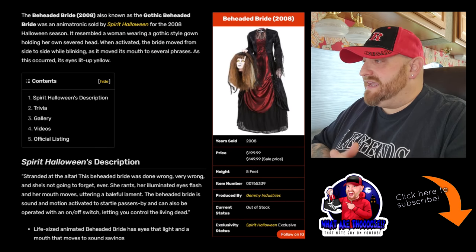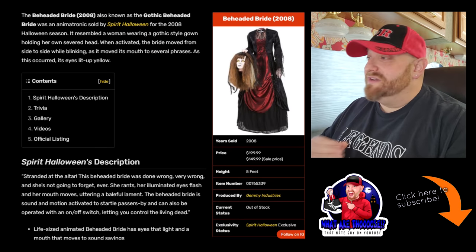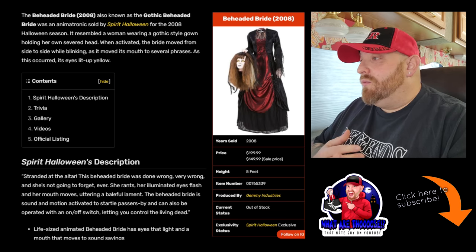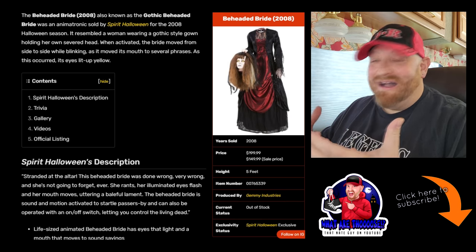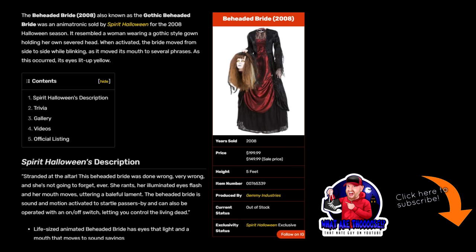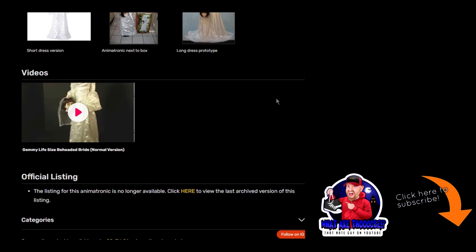Beheaded Bride, 2008, also known as the Gothic Beheaded Bride. Sold by Spirit Halloween for the 2008 Halloween season. Resembled a woman wearing a gothic style gown, holding her own severed head. The bride moved side to side while blinking, moved her mouth to several phrases, and the eyes light up. Okay, so it looks like it's basically the same thing, but we're going to watch the video for both of them. So let's roll on down.